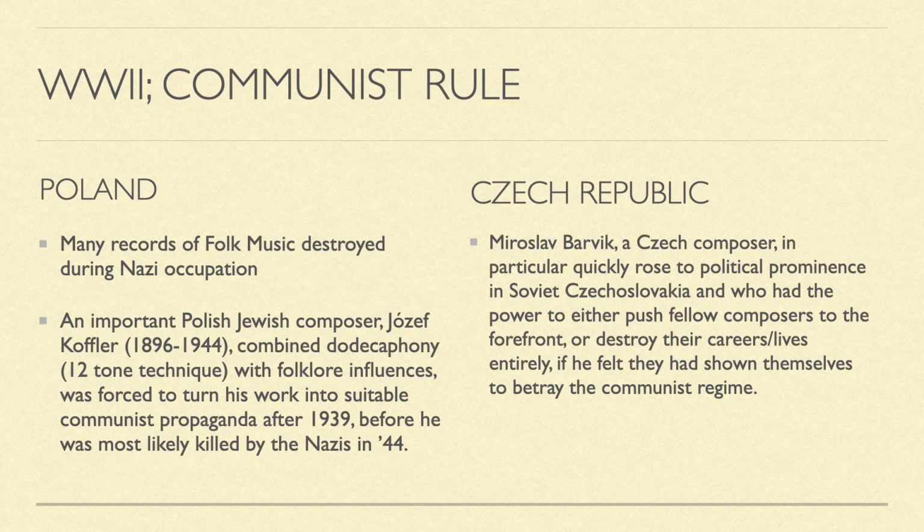World War II and communist rule. Poland, many records of folk music were destroyed during Nazi occupation. And also an important Polish Jewish composer, Joseph Kofler, who combined dodecaphony, which is a 12-tone technique, with folklore influences, was forced to turn his work into suitable communist propaganda after 1939, shortly before he was most likely killed by the Nazis in 1944.